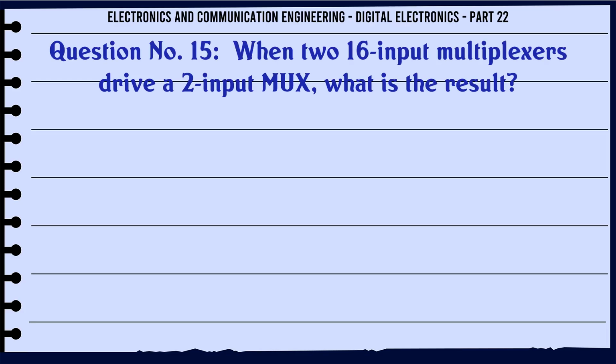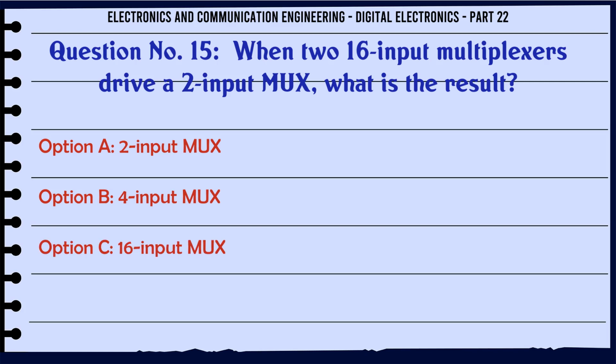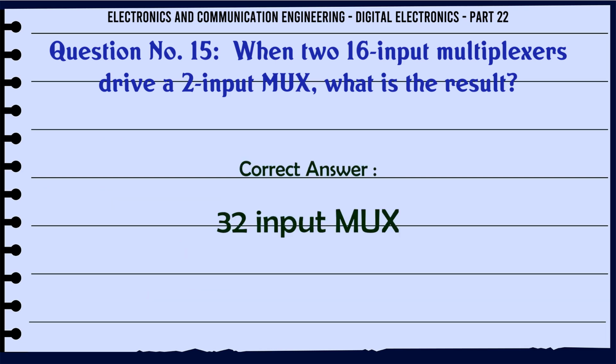When two 16-input multiplexers drive a 2-input MUX, what is the result? A, 2-input MUX. B, 4-input MUX. C, 16-input MUX. D, 32-input MUX. The correct answer is 32-input MUX.